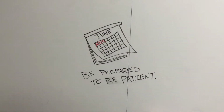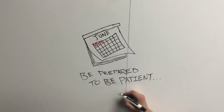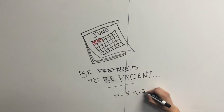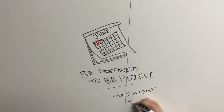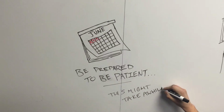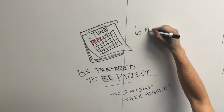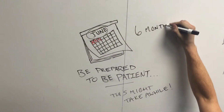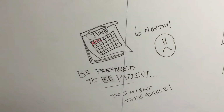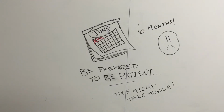Now, all of these things that we just listed will happen gradually over time, so please be prepared to be patient. This will take some time. So if you had your surgery in December, it will take until around June until you can finally begin returning to your sport or activity. On average, it takes about 6 months for the full rehab process to be complete, assuming that the physical therapy goes well and there are no complications.